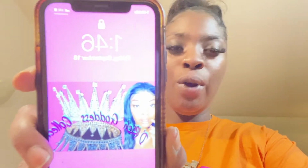Y'all, I am super tired. I was gonna end a video like that at the other house, but I told y'all I was gonna show y'all the moving process. Y'all can see my eyes are freaking red, and it's literally 1:46 in the morning, y'all, and we just got a little bit left.